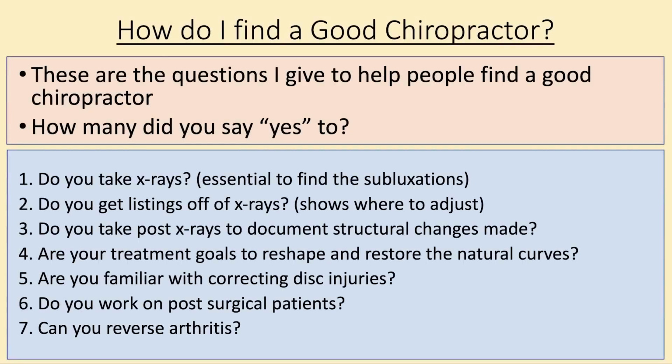So do you take x-rays? Do you get the listings off of the x-rays? Do you take post x-rays to document the structural changes? Is your goal to restore and reshape the natural curves of the spine? Are you familiar with disc injuries? Do you work on post-surgical patients? Again, that's a skill level. And can you reverse arthritis?